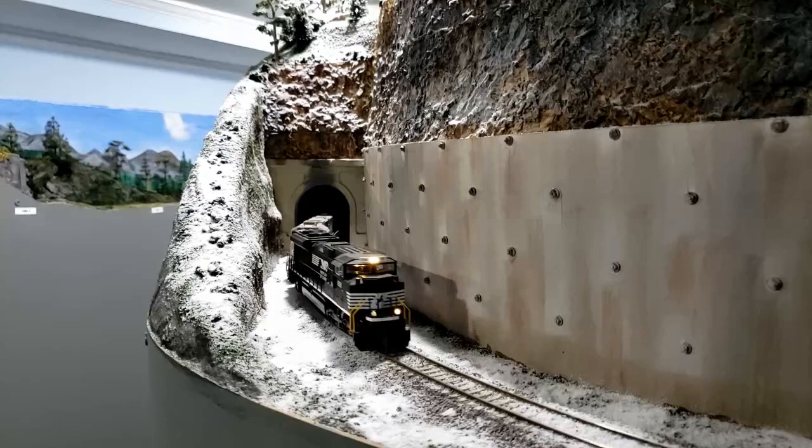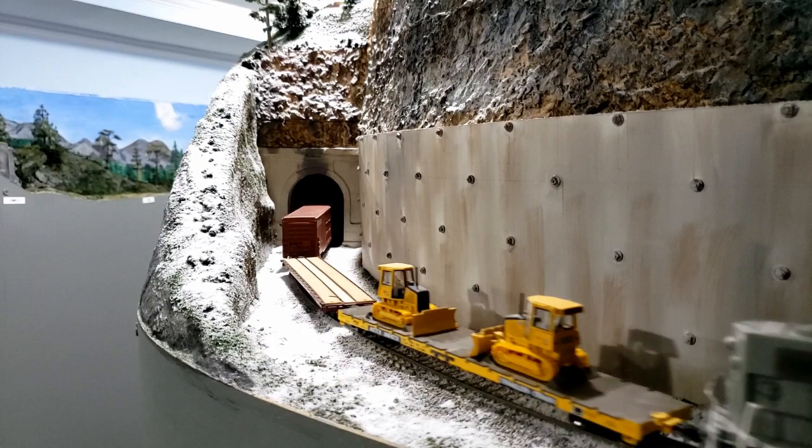We end our tour of the Utah, Colorado and Western today, picking up a mixed freight as it passes the new slide wall in Yeti Canyon, Washington.